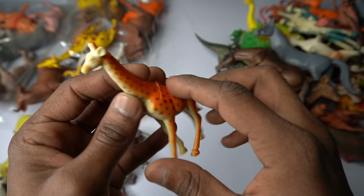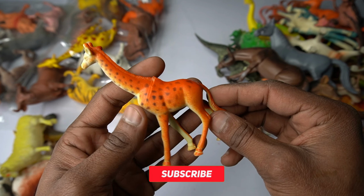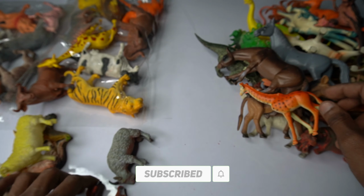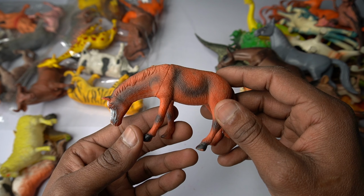Wow, very nice look, guys. Giraffe look is amazing. Beautiful figure, giraffe is really beautiful. So side. And the next, guys, horse. Guys, so cute, horse is beautiful.